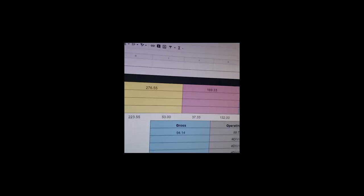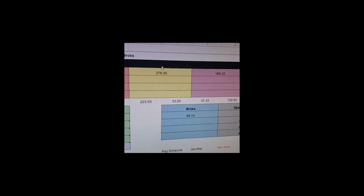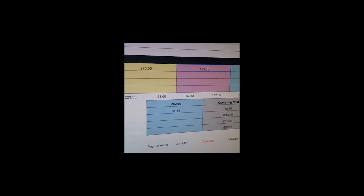So here's the breakdown. I'm sorry, it's on the computer, but I'm going to switch hands here. This is the gross amount. This is location number one that I went to.